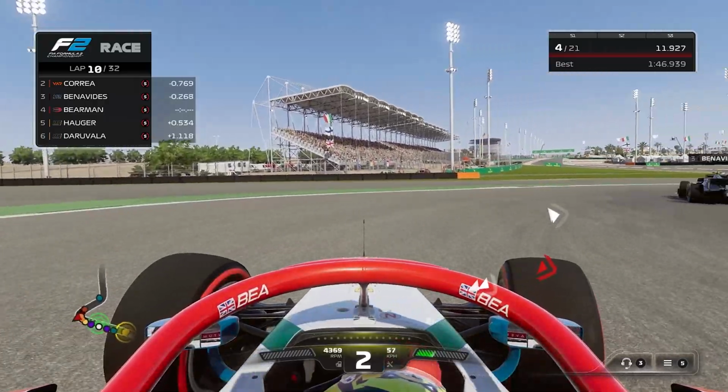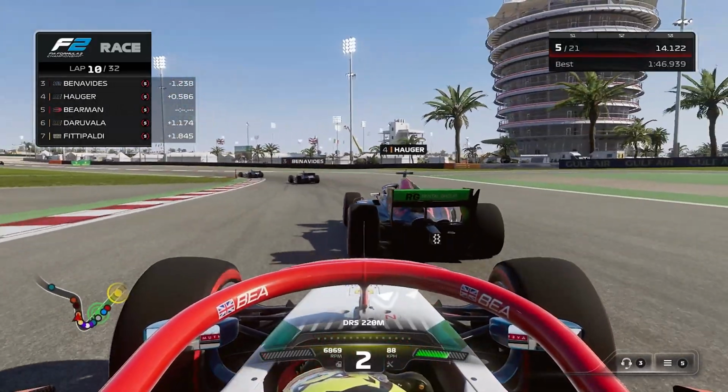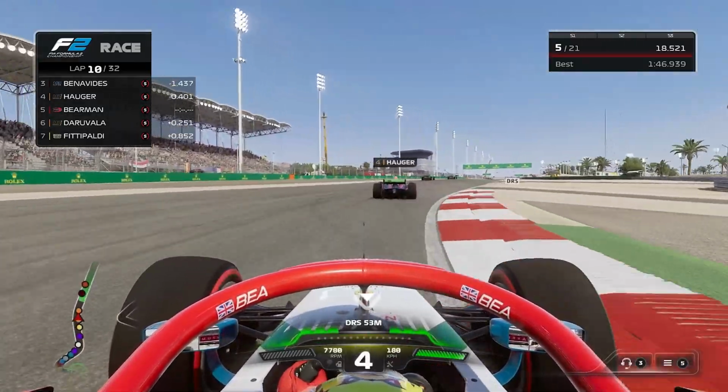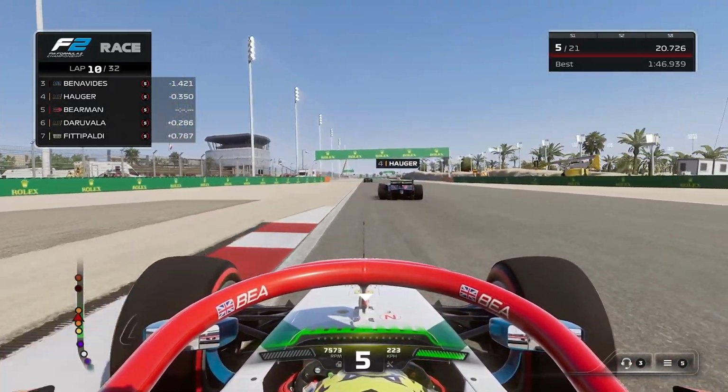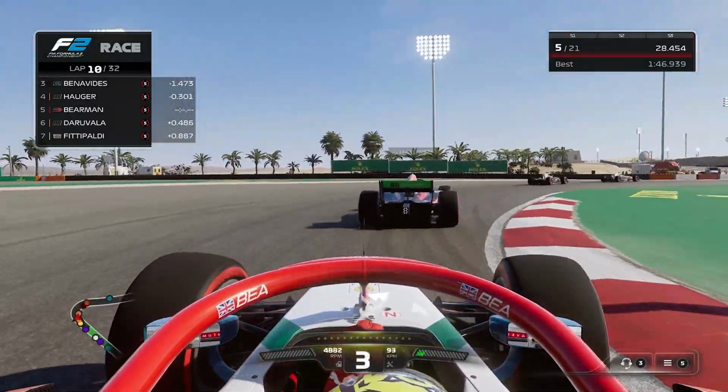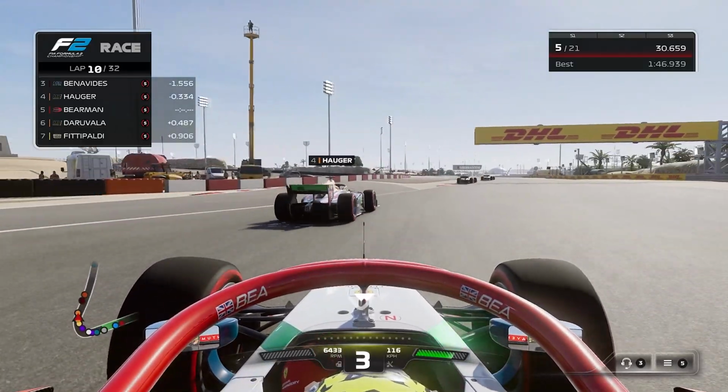Whoa! The rear lock on the brakes there. That was silly. My bad. I was half committed to a look down the inside and I wanted to pull back in line just to lock the rears. To be fair, we're fairly lucky to escape with only losing a single position.